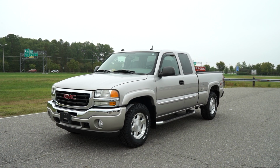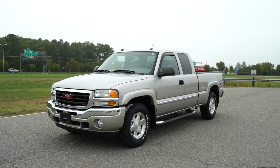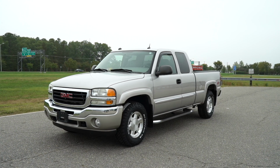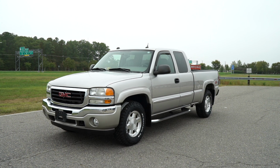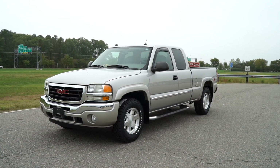It was bought brand new at a GMC dealership. Only that dealership serviced it since day one of ownership. This Sierra has received every single recommended maintenance service, all OEM parts. It was never serviced anywhere besides the GMC dealership where it was bought. It was also traded in there on a brand new Sierra.